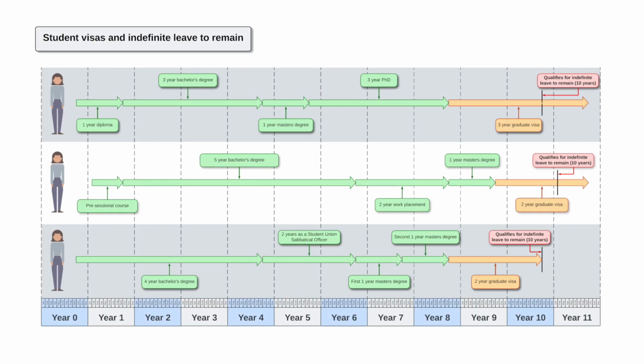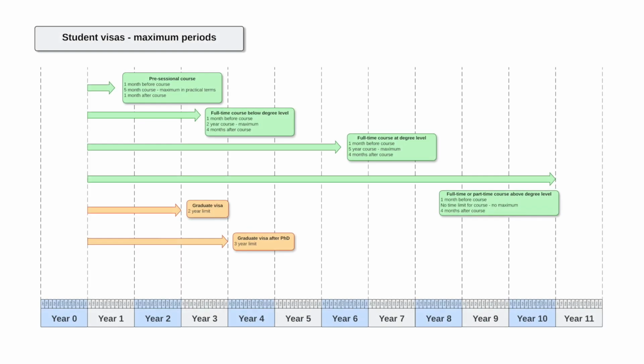Can you reach the 10-year ILR point just using student visas and graduate visas? In other words, after 10 years of lawful residence in the state, you can qualify for indefinite leave to remain. But can you do it just using these two categories? Well, I'm going to show you using this diagram, which shows you the relevant maximums, and this diagram, which will give you some examples of how it can be done.